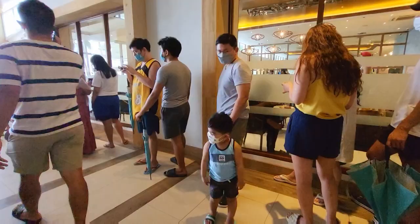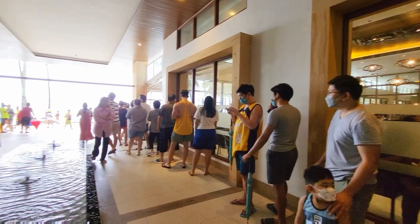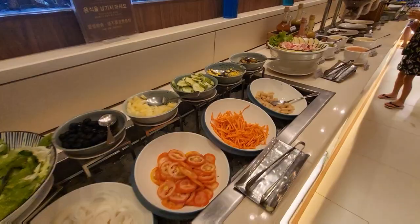As for the breakfast buffet, it is advisable that you go early because as you can see, the queue is too long. But here's a pro tip, if you see that there is an available table outside, you may opt to use that so you won't have to wait for so long.